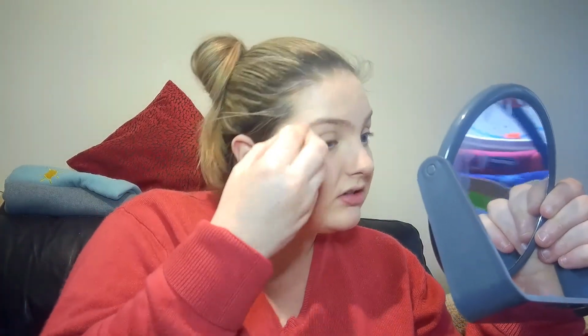Right, that's the foundation done. I'm now going to go in with my beauty blender and just even it out. To be fair though, it doesn't look that bad. Okay, because of the lighting, but it looks like my skin basically. So it doesn't look that bad up close either. It's just I like to even it out a little bit.